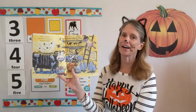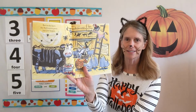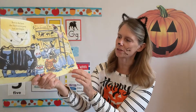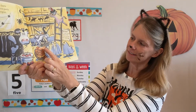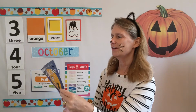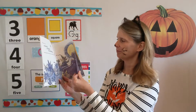But in the barn, the Halloween party has just begun. Let's see, what's Cow dressed up as? Do you know what that is? He's a skeleton. I'm not sure who we have here, but I think we've got some clues. Let's take a close look. Our 3 little ghosts here. They have little webbed feet, a tail that's going up, and a beak. You think those might be chickens? That's what I'm thinking. There is a crunch, crunch, crunching as the mice scurry across the field.